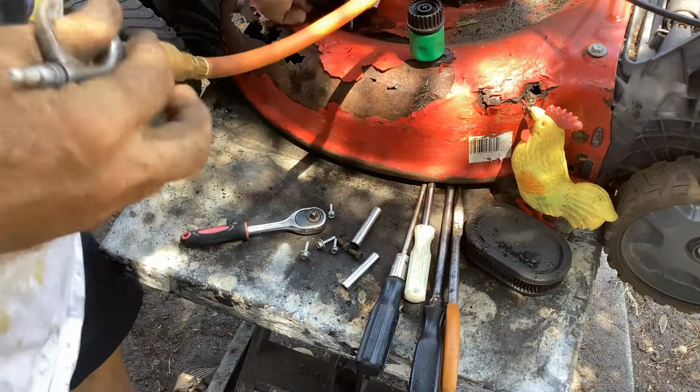Now this is just a reverse. Put the choke linkage on, throttle linkage, manipulate this back down over the intake tube. I'm going to blast some air into this. Lot of water.